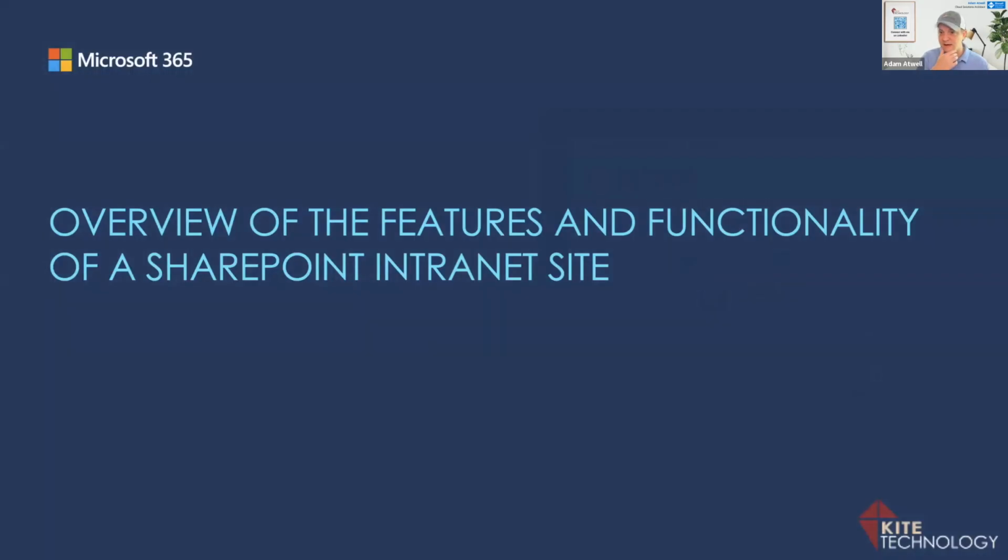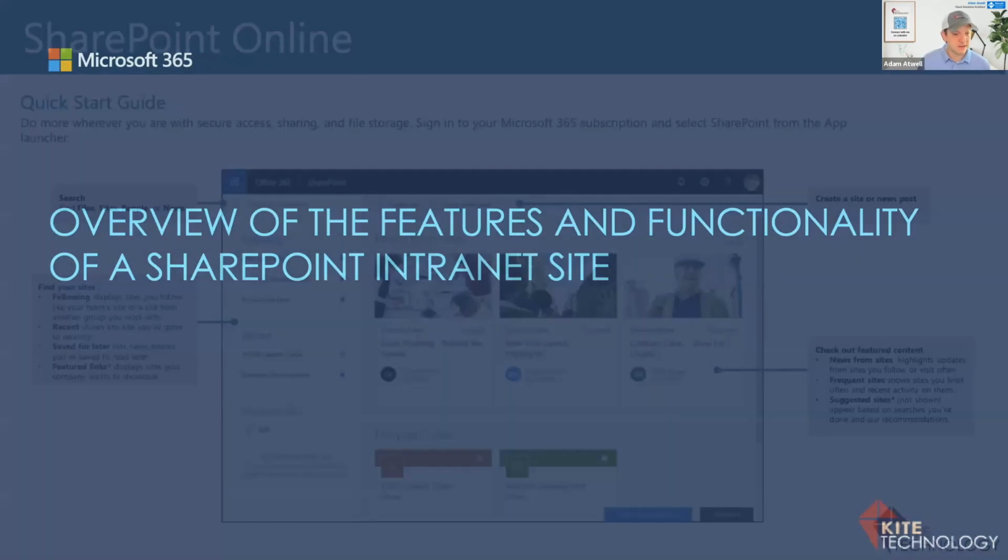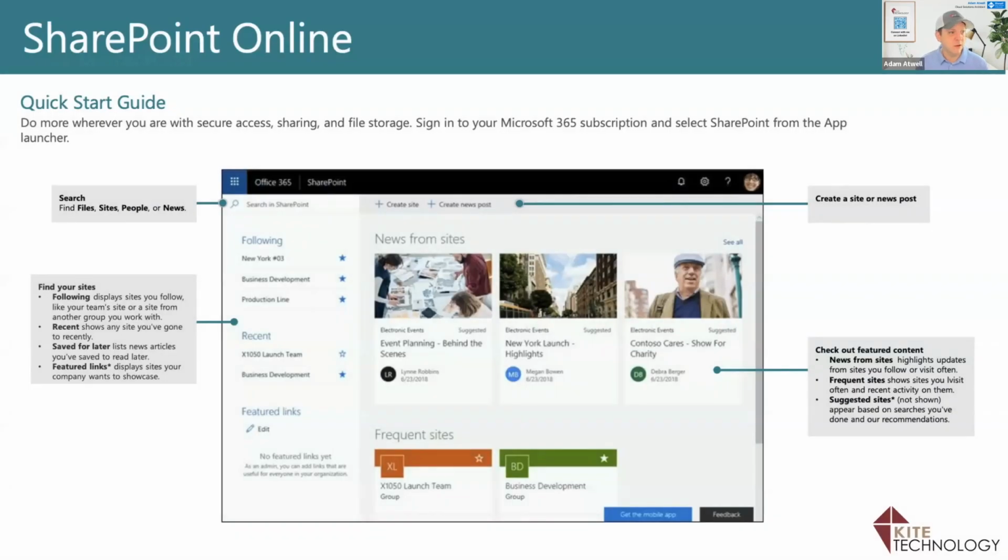Now we're going to kind of dive around kind of the layout and the functionality to get you a little bit familiar with what the SharePoint intranet is. And so this here is we have the basic layout for the SharePoint online main feed.